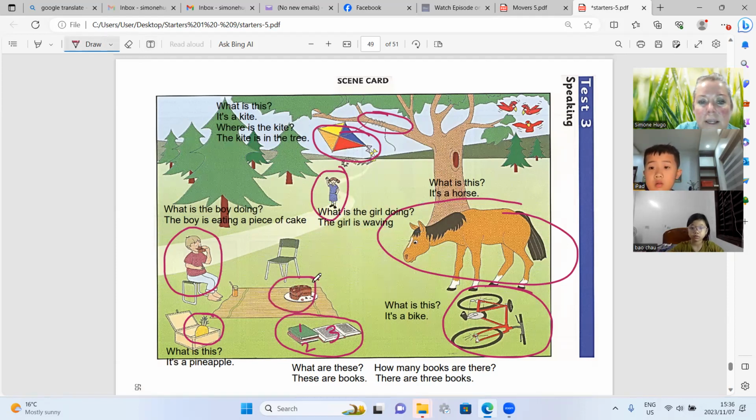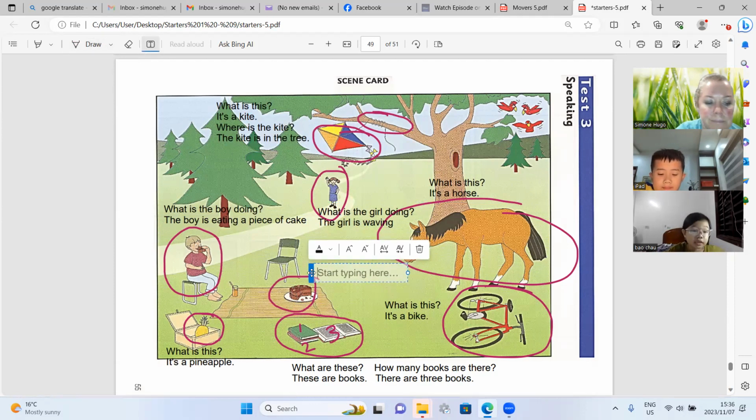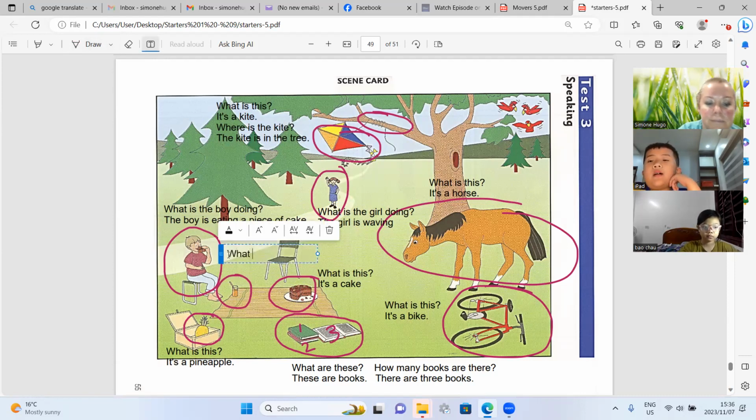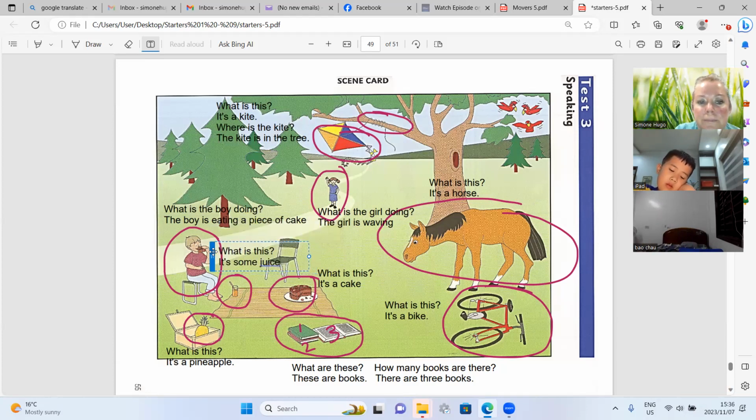Bao Chao, what is this? It's a cake. And Minh Wang, what is this? A cup. It's some juice.